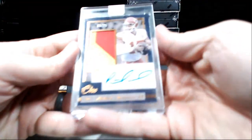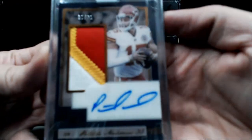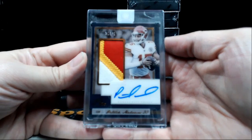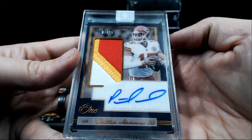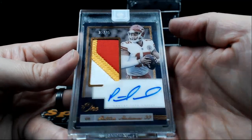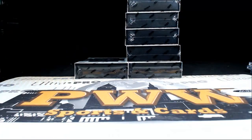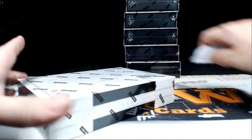Next up, how about this? A Pat Mahomes 25 of 25 three color patch auto. Patrick Mahomes, three color patch auto going out to KC and Des A. There you go. Congrats on the Mahomes.